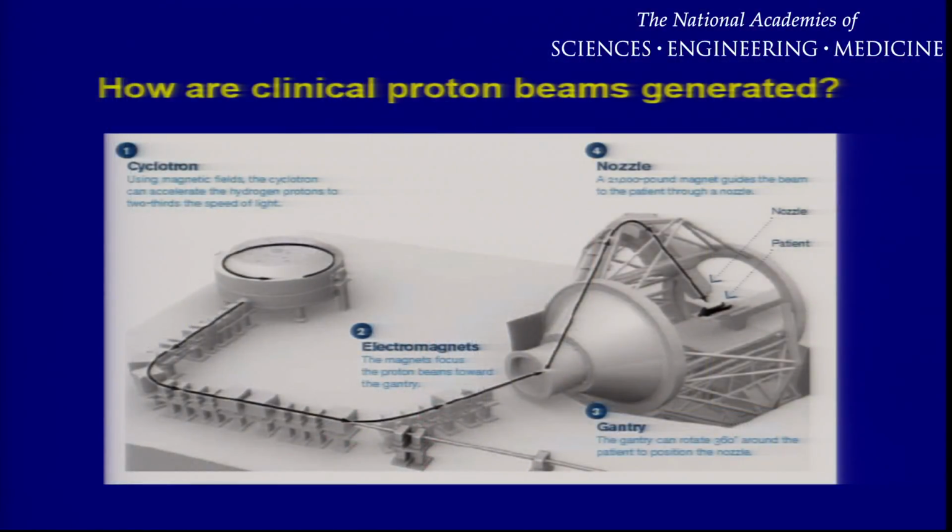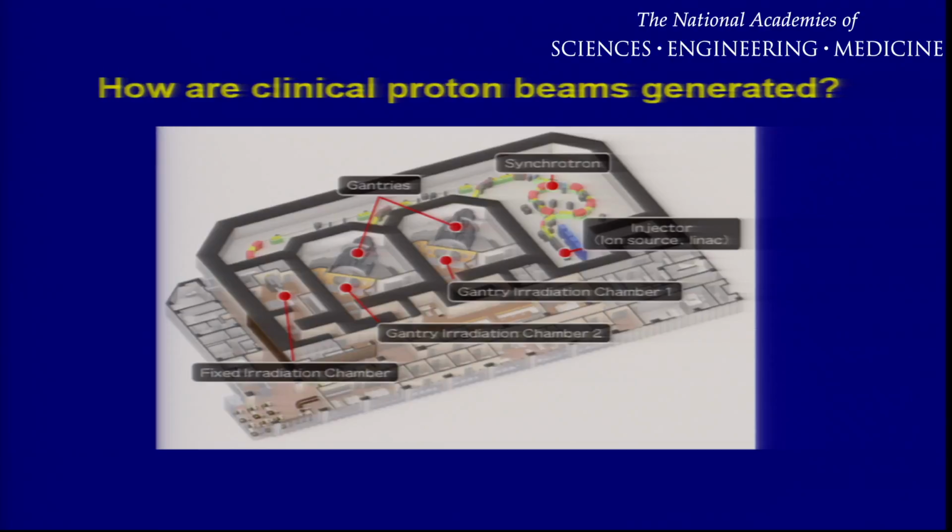So how are clinical proton beams generated? The cyclotron accelerates the particles. They're shot out along the beam line, bent by magnets, turned up through this large thing called a gantry, and you'll see the patient's little black speck lying down on a couch on the far right. So you get a sense of the size of these devices. They are absolutely enormous. And if you're going to invest in a cyclotron and you've got one beam line, you might as well branch it and treat multiple patients simultaneously. So often these facilities come with multiple gantries.